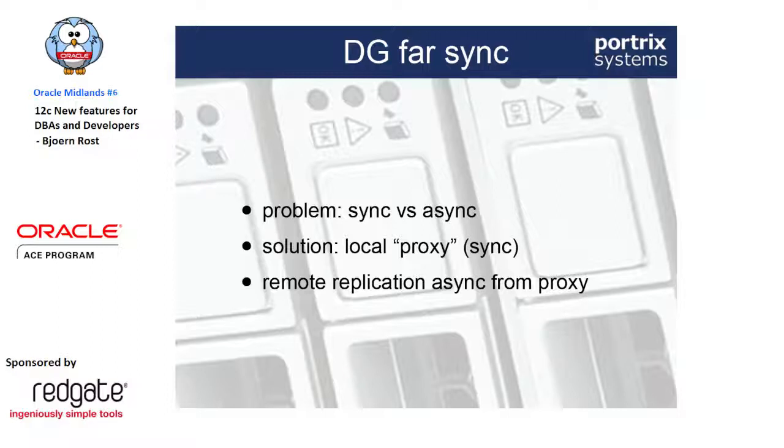cascading Data Guard replication. So what you can do is set up a local proxy, if you will, where you do synchronous replication, and then from there you do asynchronous replication to an offsite database. So you would have a synchronous replication database in the same data center or very close by, so very little latency, so not much penalty for doing synchronous replication. And then you have your real offsite database in a different country or different continent or wherever, and you do asynchronous to that.